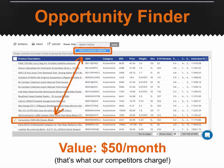That's what our competitors charge to do this, and they don't show you half of the information that we're able to show you inside of Blackbird.